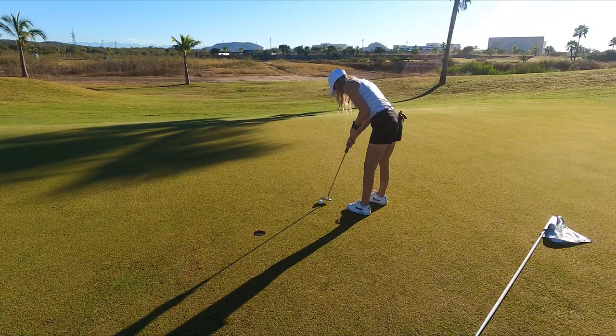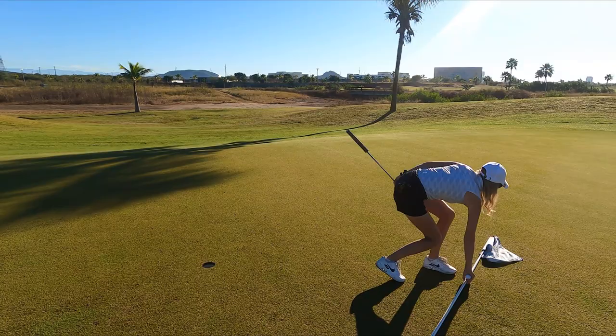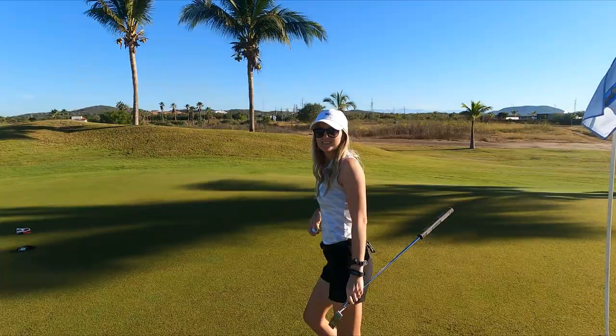Two under through three. Let's go. All right, LPGA, Jess is calling. A little dicey out of the fairway bunker, but good for you, honey. Thanks. What a par from the fairway bunker. Okay, Jess is 2-under through three. I'm 1-under through three. Getting shit kicked by my wife, but I love it.